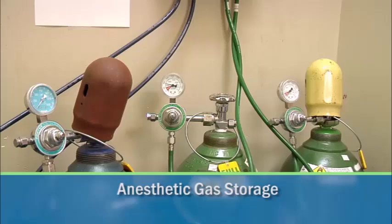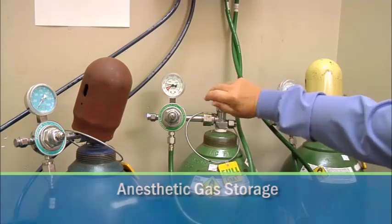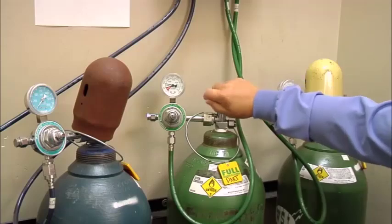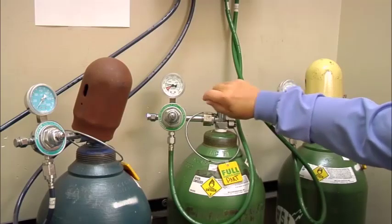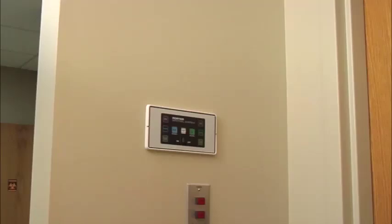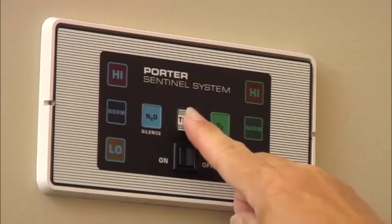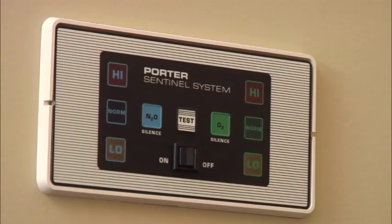The storage of gas cylinders will vary depending on local building and plumbing codes. Most commonly, the larger tanks are stored in a remote area where they are easily accessible for changing. An audible warning device or visible monitoring of the oxygen pressure gauges is required to alert staff when reserve tanks are being used and supplies need to be replaced.